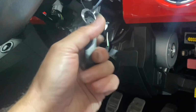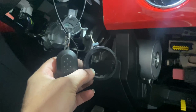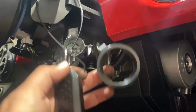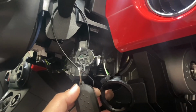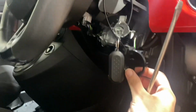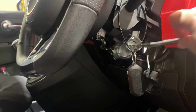We got the key with it. We got the all-important antenna as well. I don't know if you guys know this, but as long as you've got that antenna and you've got the key, the car will start with a screwdriver. So this is how my daughter started it to bring it in. Basically you hold the key next to that antenna, you pop that in there and it'll fire up.